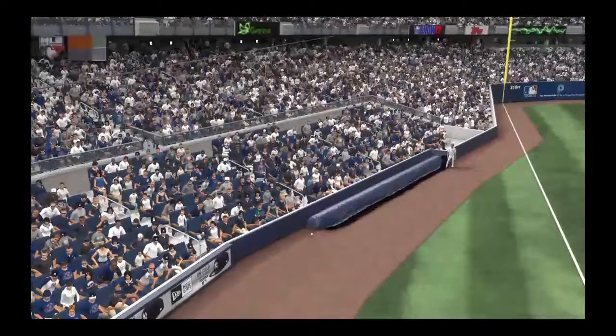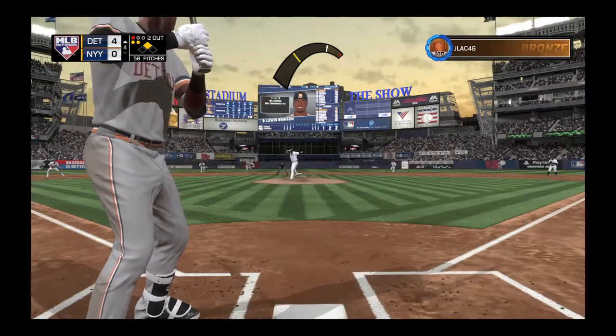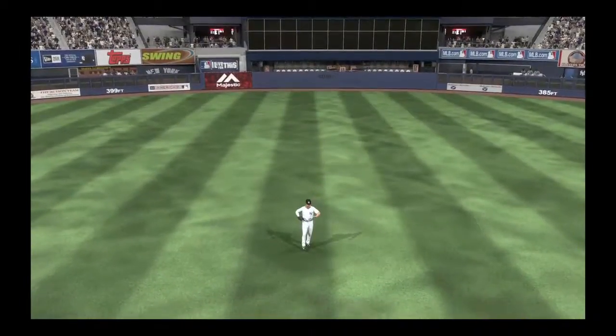Chop fouled over towards the coaching box. Here he comes again, 1-2. Easy fly ball into shallow center field. Peterson has a read on it, and that retires the side.